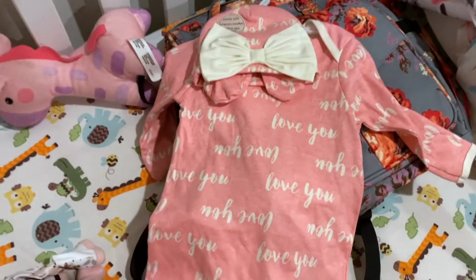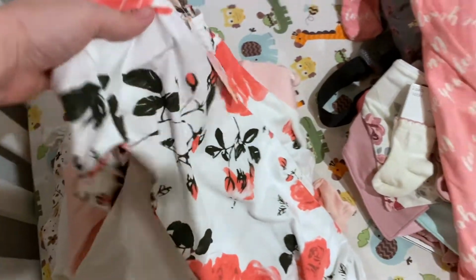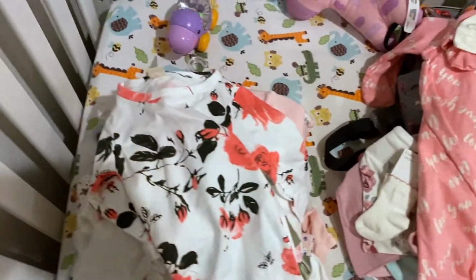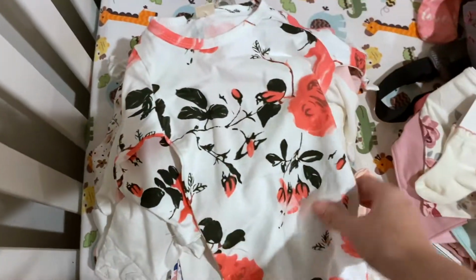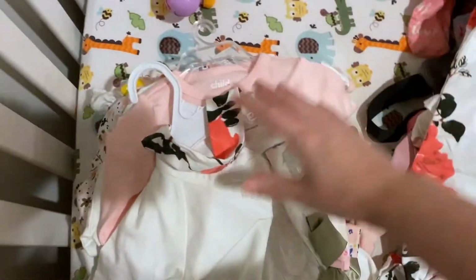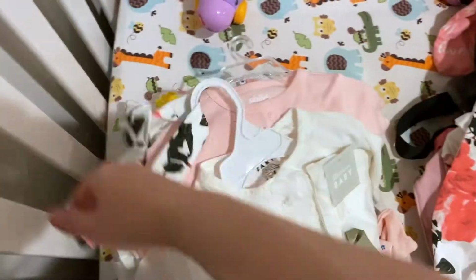So that is cute. And then I purchased this one off Amazon. This is a knot gown. I've never used a knot gown before, but I really liked the print. So we got that one with her matching headband right here.